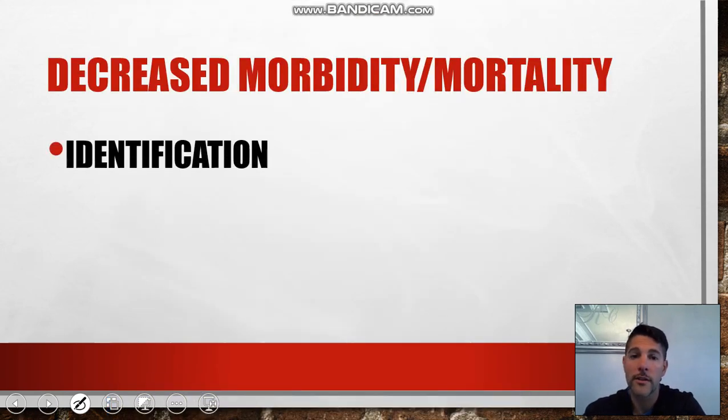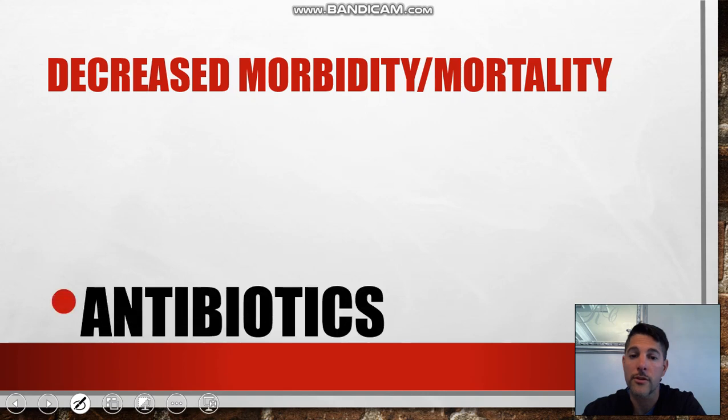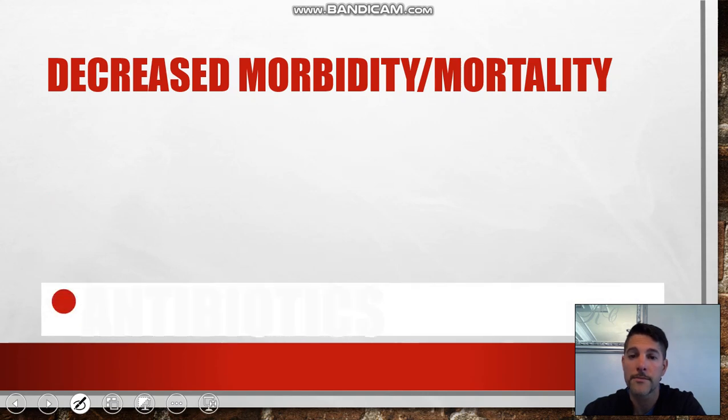The only thing that has shown to decrease morbidity and mortality in sepsis is not identification. It's not fluids. It's not blood cultures. It starts and finishes with antibiotics.